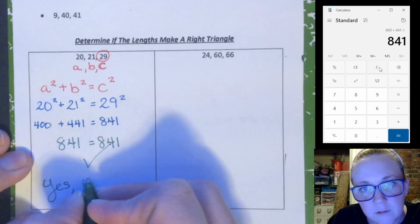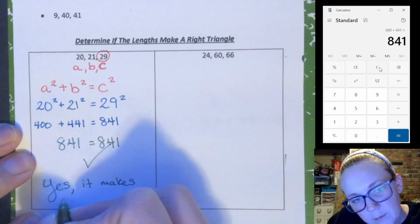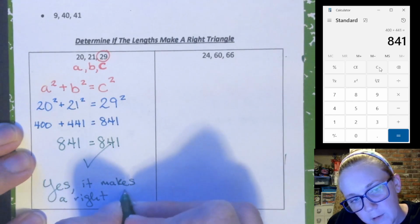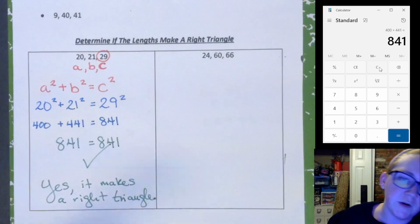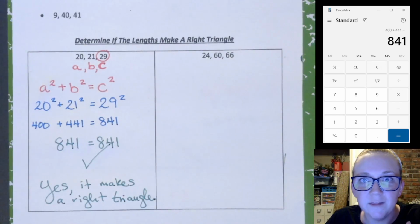So determine if it makes a right triangle. Yes. It makes a right triangle. Okay. There you go. All right, let's try the next one.